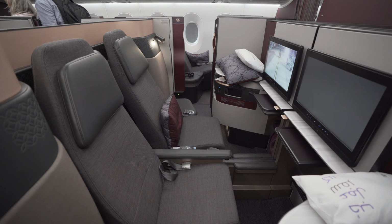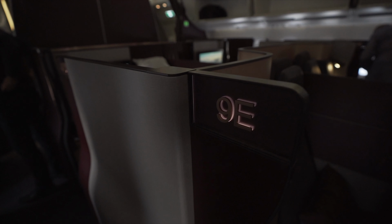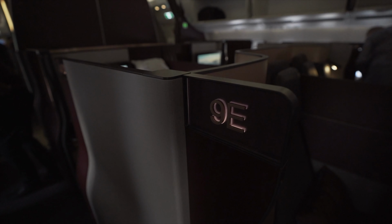Now today I'm flying in 9 Alpha. This is a rear facing window seat. It's got excellent views over the wing, so if you want to have a lot of wing footage, go for 9 Alpha. It's a fantastic seat.